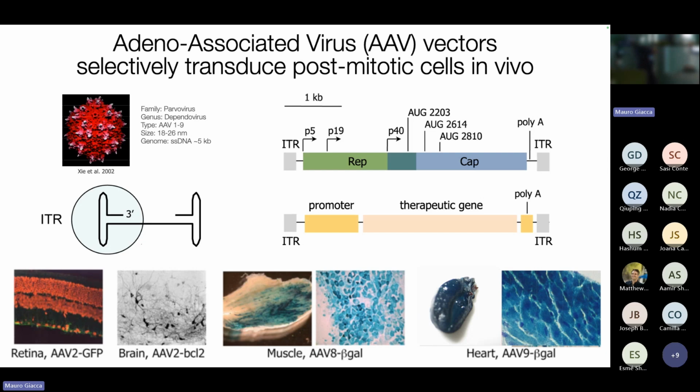For now it is sufficient to say that it is a very small vector, about 20 nanometers. There are only 2 genes, rep and cap. You can remove the 2 genes completely and put the genes you want, a promoter and a polyadenylation site, if it is a cDNA. And the only parts of the vector that work are 2 inverted terminal repeats, so 2 hairpins with this structure.